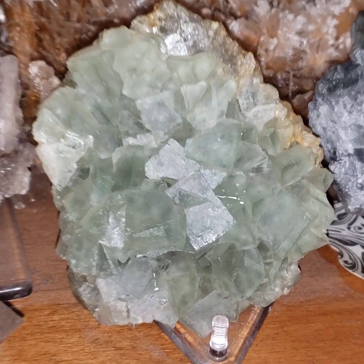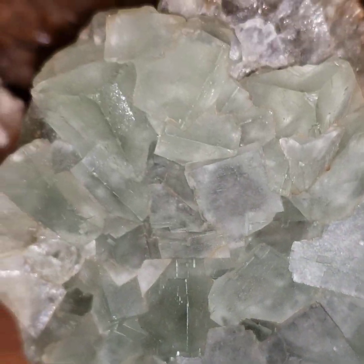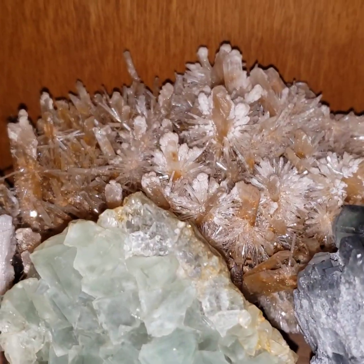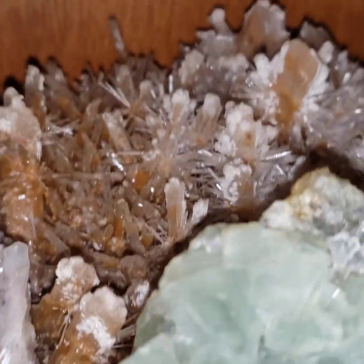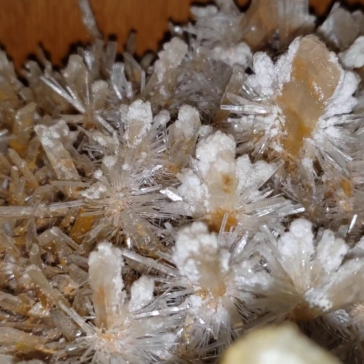This is green fluorite. And some of them come in cubed patterns. There are all different kinds of patterns, and fluorite comes in all different colors. So that's a pretty one. The one in the back, I forgot what that was called, but it's a very delicate crystal from Australia. And it's a pretty orangey color. And it looks like snow formed on those crystals.